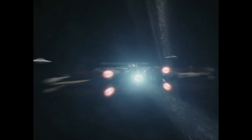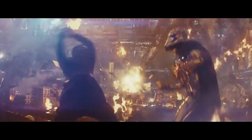And then we get a close-up of his face, which makes it look like he's giving some big inspiring speech when he says, "We are the spark that will light the fire that will destroy the First Order," something along those lines. Come on!